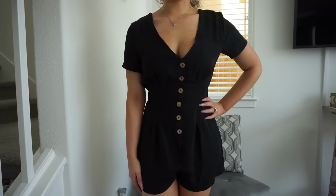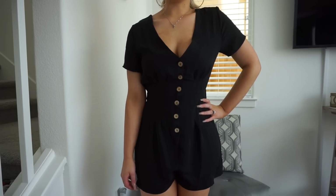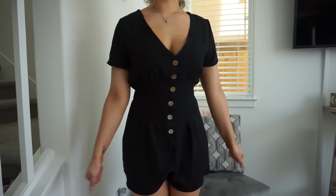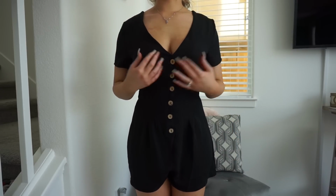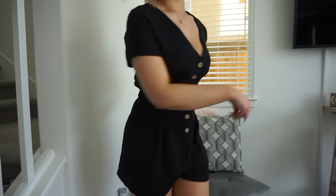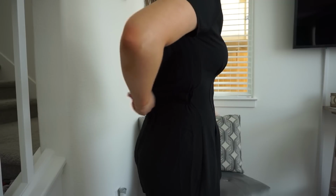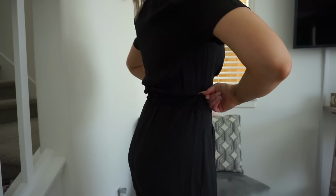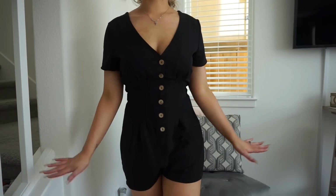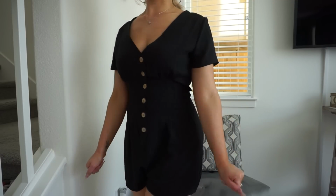Next thing I have from Fashion Nova is actually so cute. This is the first time that I try it on, but it is this cute black button-up romper. It is in the size small, and it is so, so pretty. It is a little bit lower cut. It buttons up. It cinches your waist really well. It has this thing in the back. Can't see it, but it's like stretchy. So it does cinch in your waist and give you a cute figure. The perfect length. It's still short and sexy, but it definitely won't reveal your butt or anything.